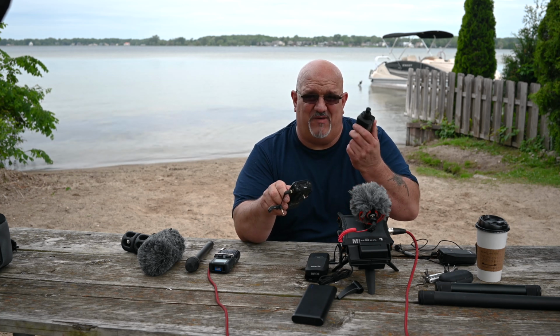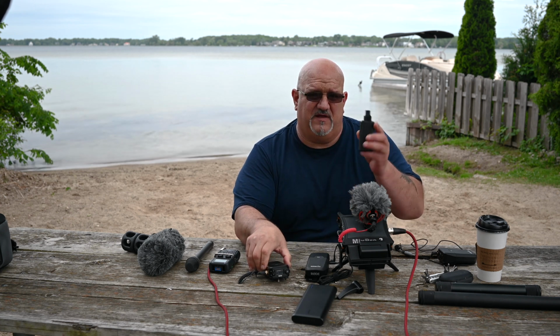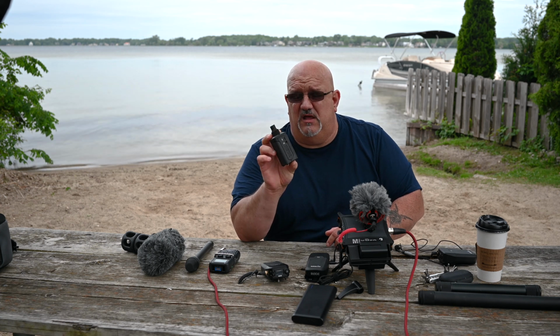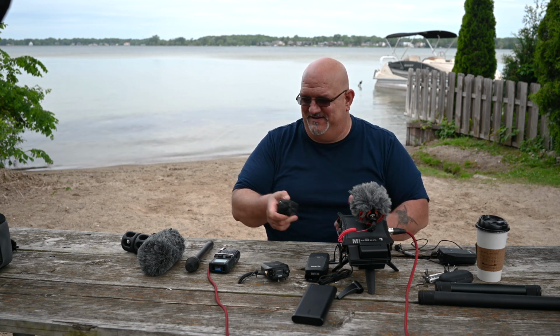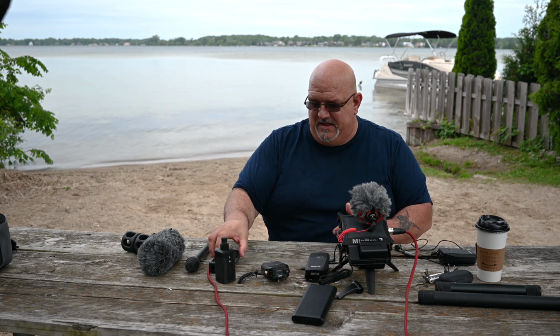Probably wouldn't want to put this in your pocket, but it has a belt clip so you can clip it on a belt or something. This does come with a little carrying case. But anyways, this will double as a lapel mic transmitter as well. So I like things that double and triple as things, don't you? Multi-purpose is awesome. A bang for your buck.